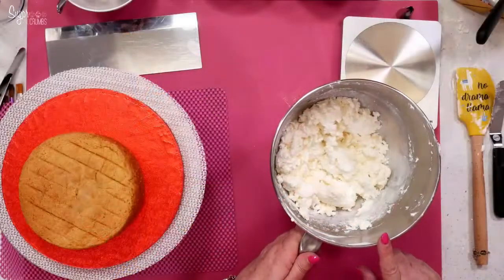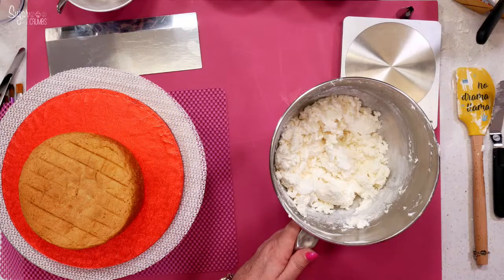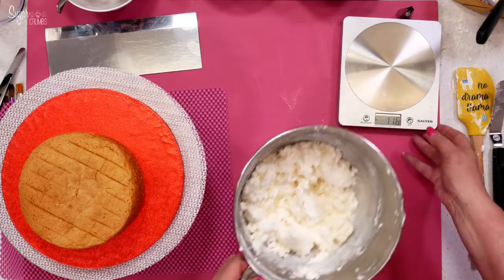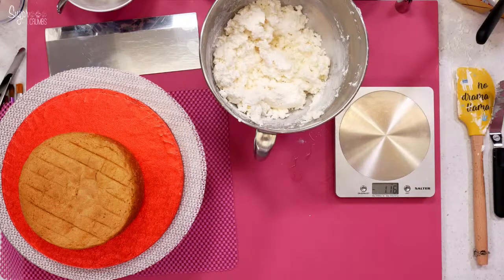So I've got 250 grams of Whipping It Up in here, 250 grams of Trex, and I'm also going to weigh 135 mils or grams of tepid water. So what have I done with my water?